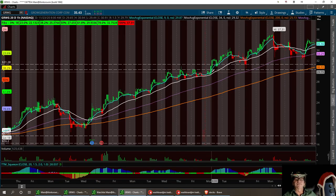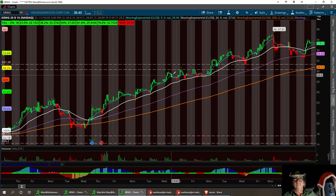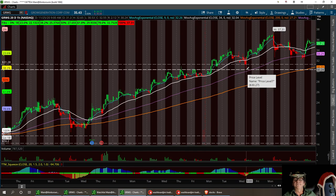30.27. We have an ascending triangle right here. I don't see any patterns at all in here. The only thing I'd see is a three-day sell-off. But this here is a strong support level. So if this sucker pulls back to right around the $30 area, 30.24, I guarantee, and I'll stop trading. No, I can't say that because of the pot sector, but I guarantee it should bounce off this 30.31.